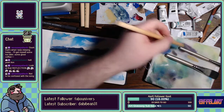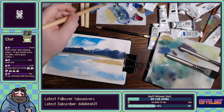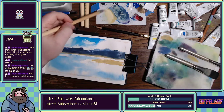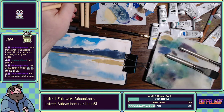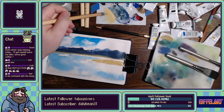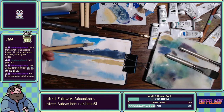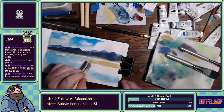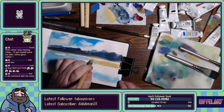Now, when I go in a little drier, I take some of that water out of the brush by blotting it. And then I can mix a slightly lighter color, a little bit more opaque, less water. And I can fan out the bristles. You see it kind of makes the brush flat. And you can use that to get kind of a dry grass.